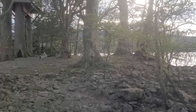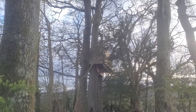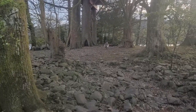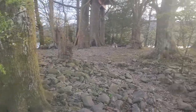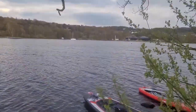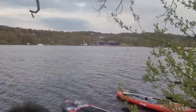Can't really see. Yeah, there's a bit of a treehouse up there. I don't quite know what that's about, but there you go. Well, it's all right. It's that time of year. Let's get out of here because we don't want to disturb them. But yeah, God, the rocks are so slimy. I know, they're slimy and horrible, aren't they?